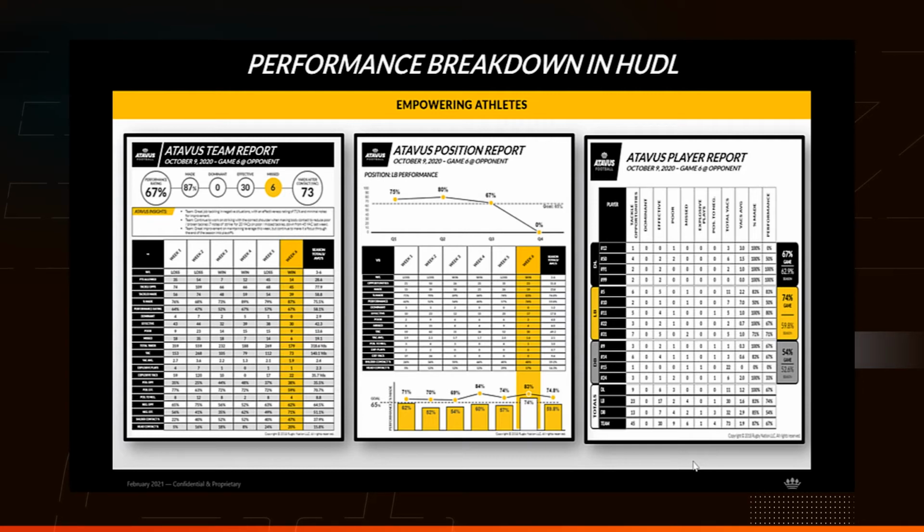In the middle section, the same suite follows, but now it breaks it down further into position groups. This is great for giving to position coaches who only need to look at their position group's data, or if you don't want them to worry about the team data as a whole. Again, trying to simplify it for coaches as much as we can. And lastly, on the right, you'll be able to look at player-specific data.